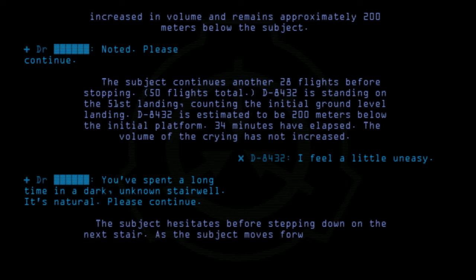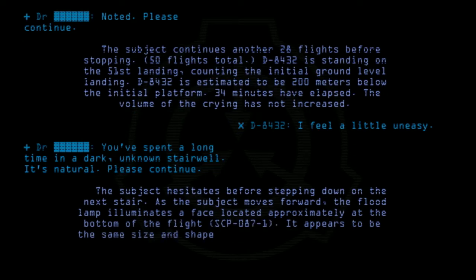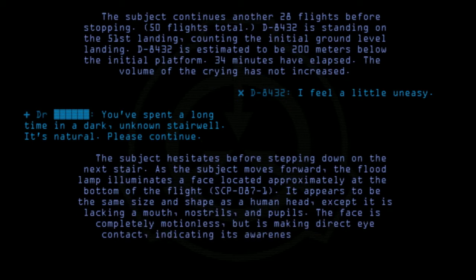As the subject moves forward, the flood lamp illuminates a face located approximately at the bottom of the flight, SCP-087-1. It appears to be the same size and shape as a human head, except it is lacking a mouth, nostrils, and pupils. The face is completely motionless, but is making direct eye contact, indicating its awareness of D8432.